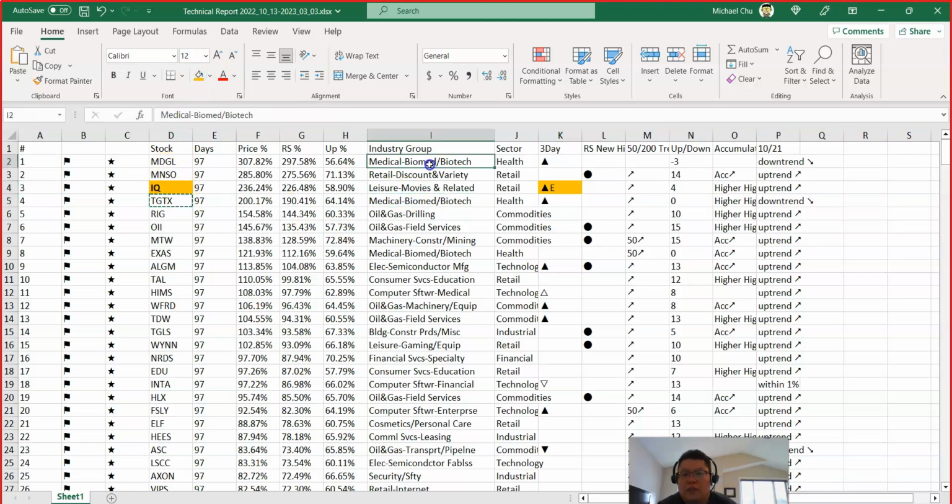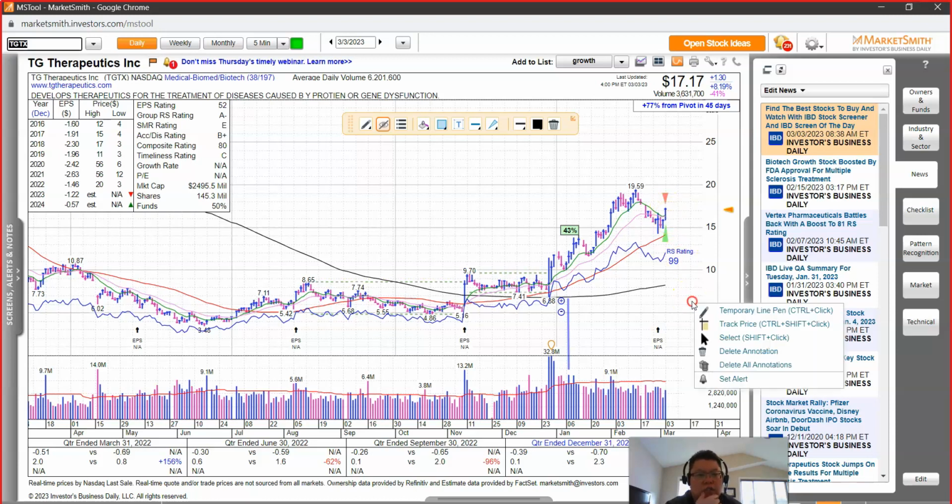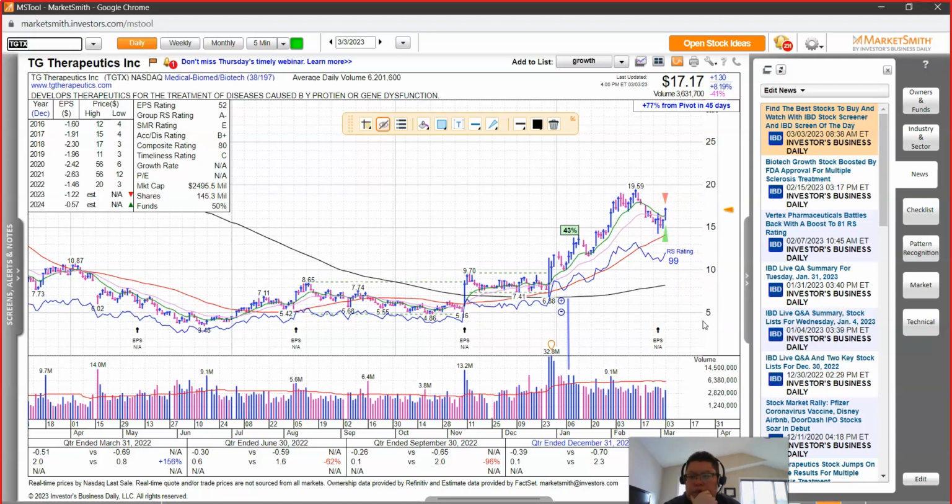TGTX. There are lots of biotechs doing well recently, which is interesting. Maybe they're starting to show strength again, even though they haven't performed well this year. But here's one. I put in a trade on Friday morning, and I took a little bit off the top here. I always like to take a partial gain to help finance the trade, so even if it drops back down, I'm not at much risk. Whenever you have a small gain, take a little bit off, especially if you feel the market is kind of unstable.